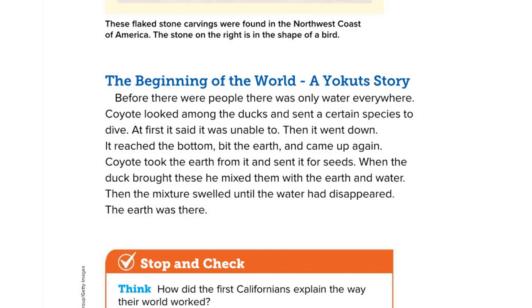The beginning of the world. A Yokuts story. Before there were people, there was only water everywhere. Coyote looked among the ducks and sent a certain species to dive. At first, it said it was unable to. Then it went down. It reached the bottom, bit the earth, and came up again. Coyote took the earth from it and sent it for seeds. When the duck brought these, he mixed them with the earth and water. Then the mixture swelled until the water had disappeared. The earth was there.